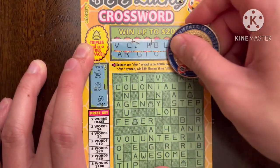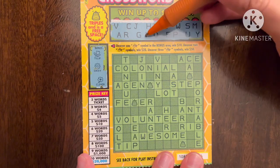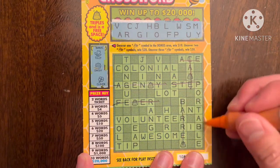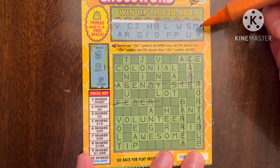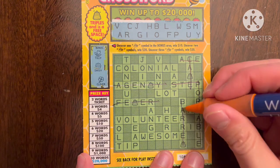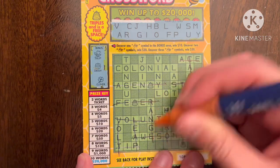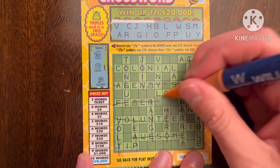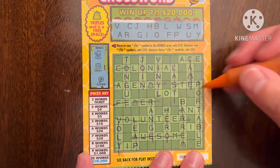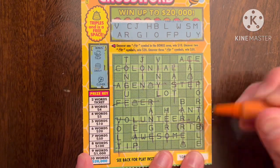Okay, let's see. Those are our letters, and let's see what vowels we have. O, I, A, U, there's no E, so I'm going to cross out everything with the E. Oh man, quite a few words with an E. How about ant? I don't see an N or a T. How about vinyl? V. Oh, no N. And we should have ribs since that's the last word. B-I-R. Okay, but one word won't get you anything. You need at least 2 words.